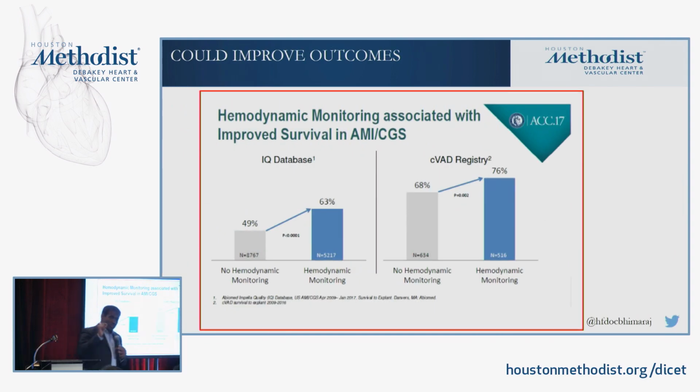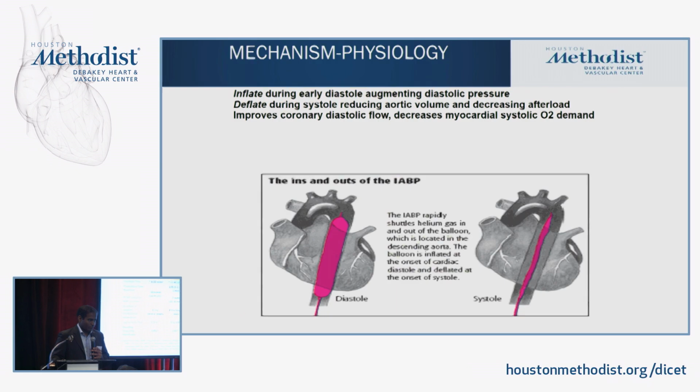And this is the first snippet of evidence from the Detroit Shock Initiative showing that if you have hemodynamic monitoring, you actually improve outcomes. But of course you have to train. So the Detroit Shock Initiative has trained people to make sure that you use it appropriately. So let's quickly go over the physiology and mechanisms of all these pumps.